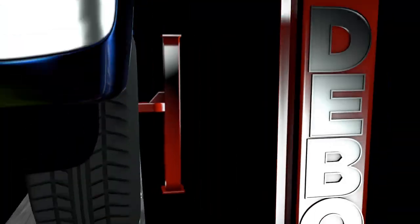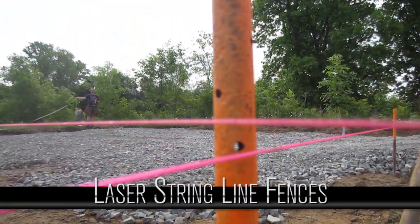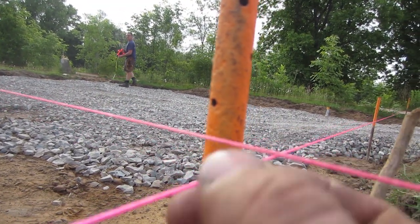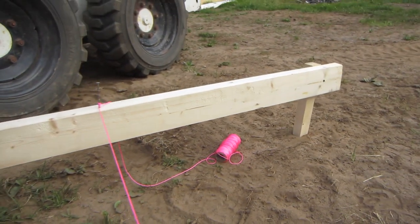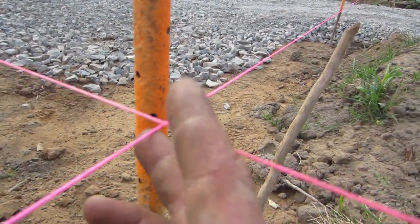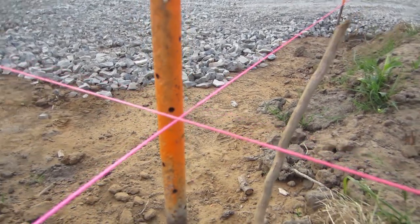So here we go. When you're running your string line, to make sure that the strings don't touch each other, if this string line was below this one, it would pull it down, and then your lines don't always meet up. So it helps if you laser the fences so that they're all the same height, because then one's not really dragging on the other.